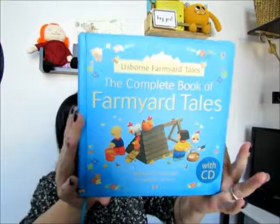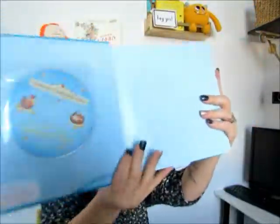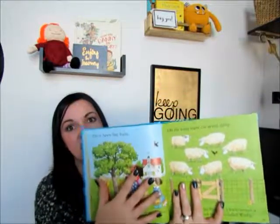Here's another Billy B. Brown. Okay, so really quick again, these books are huge. If you've been to a VIP party before, you've seen this book. It's got the string, it's Farmyard Tales. This one has a CD, which I absolutely love, because on those nights when I'm like, only one story, they can listen to the CD, and it has sound effects even.